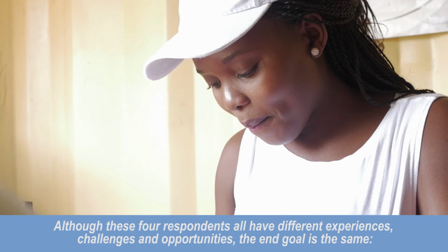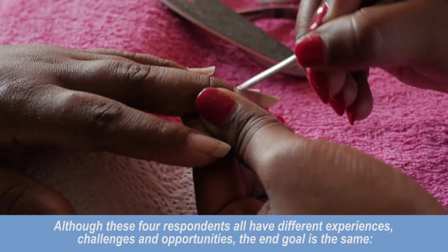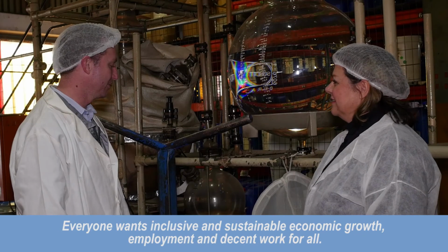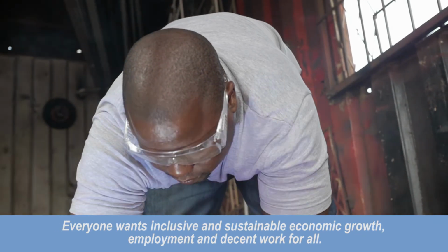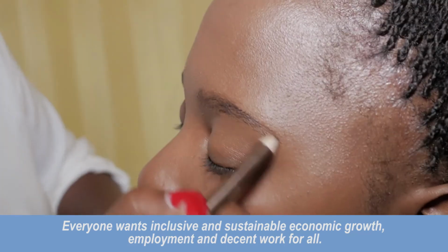Although these 4 respondents all have different experiences, challenges, and opportunities, the end goal is the same. Everyone wants inclusive and sustainable economic growth, employment, and decent work for all.